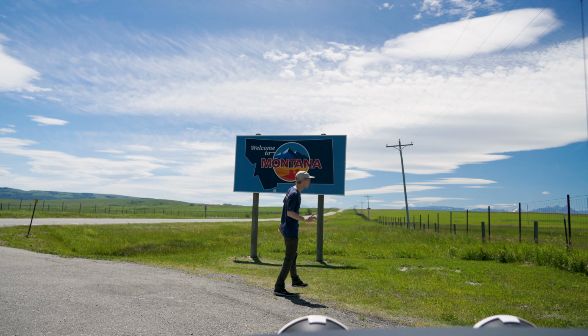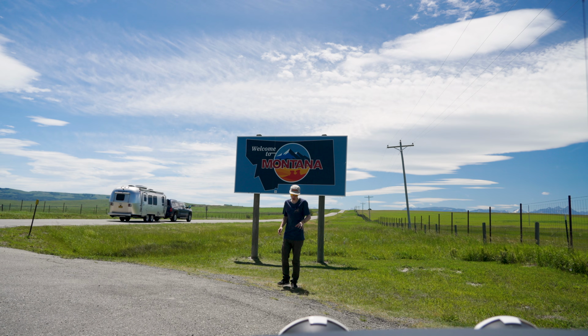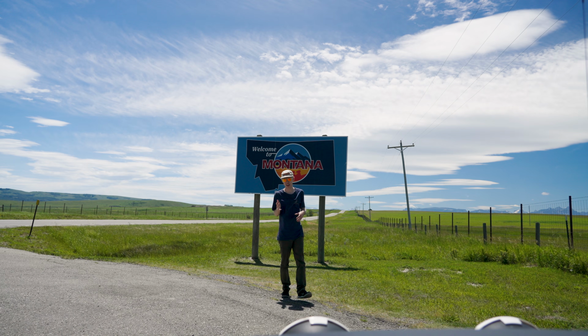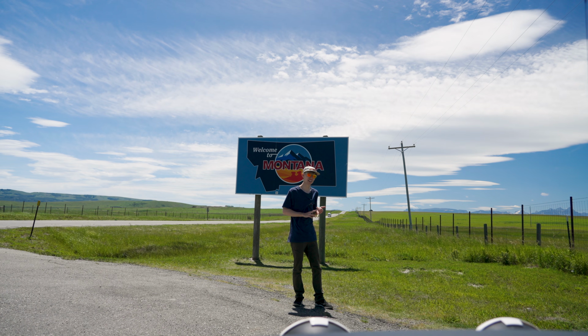We made it to Montana. So we still have about half the drive to do, but we are in Montana. The border crossing was extremely easy. And as I said, I've done the border crossing quite a few times. But this time, again, it's typically the smaller ones. They're pretty chill. It's just, do you have anything to declare?